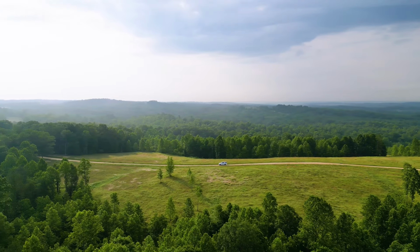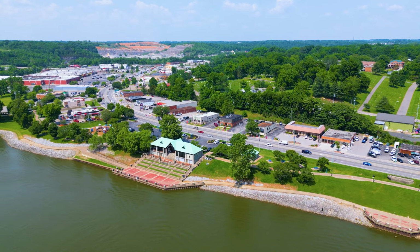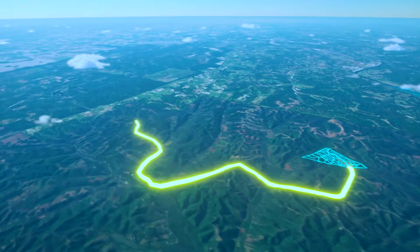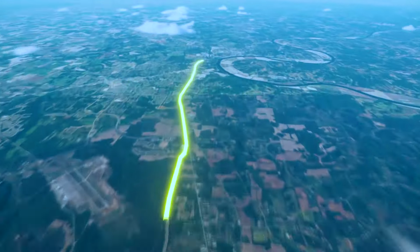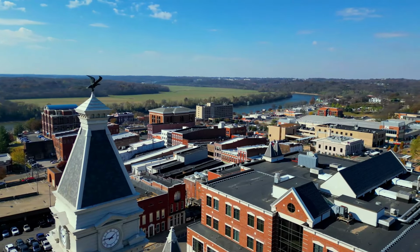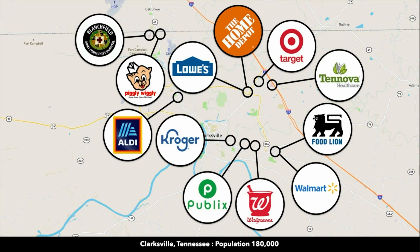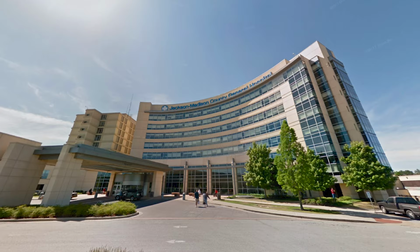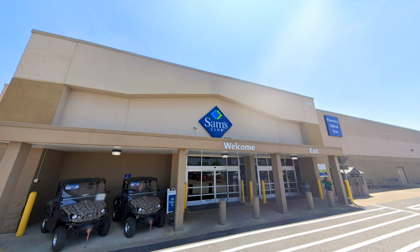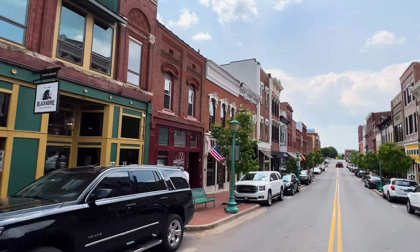And even though at Freedom Ridge you're amongst peace and tranquility, you're just a short drive to all of the supplies and modern amenities you may need. Clarksville, Tennessee, with a population of over 180,000, is just 30 minutes from Freedom Ridge. Clarksville is the 5th largest city in the entire state of Tennessee, but still maintains an air of small town feel due to its rich history. In Clarksville, you'll find pretty much anything you need, including a hospital, Home Depot, Lowe's, Sam's Club, Target, Walmart, several grocery stores, restaurants, entertainment, and professional services.